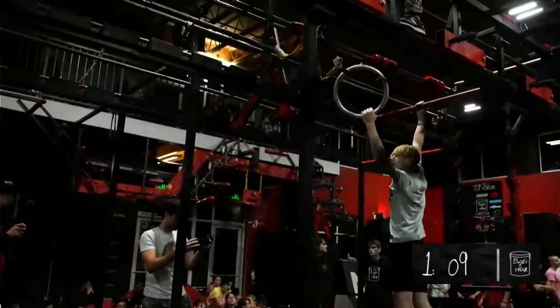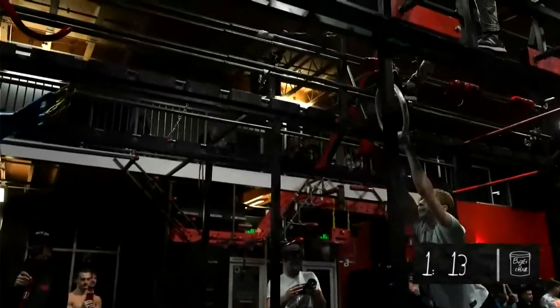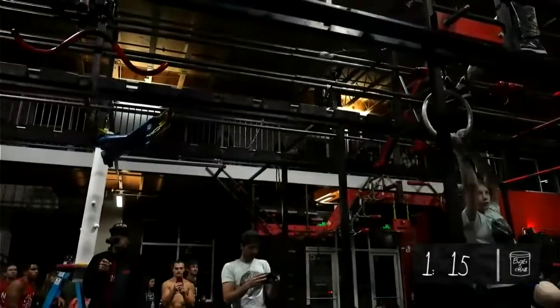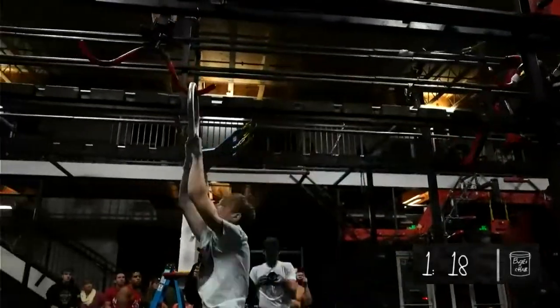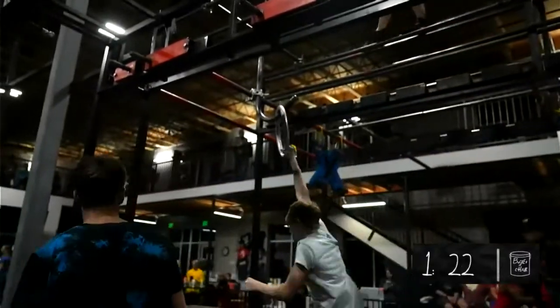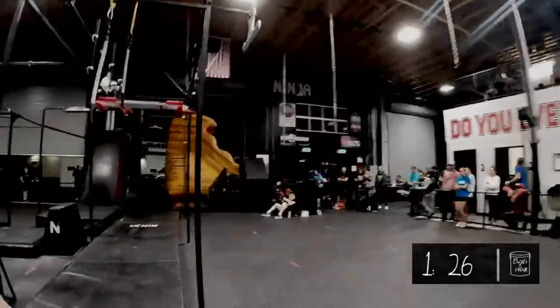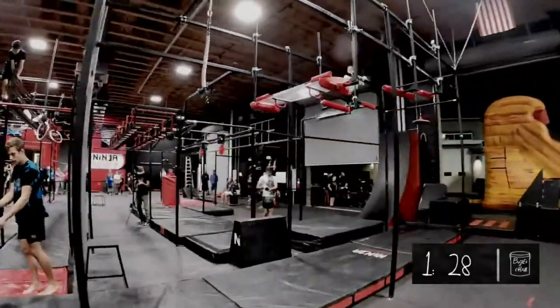Looking for the skyhook combo. Great transition. Still keeping those hips in line. Looking for the toss across. And steadies that swing. Great dismount into the sky surfer.